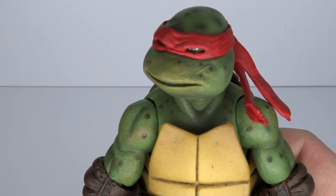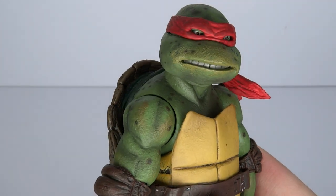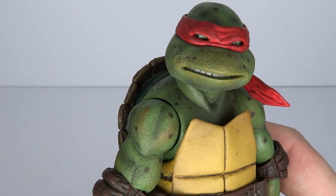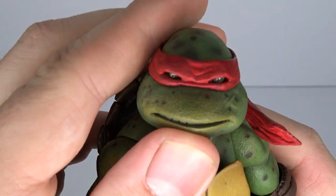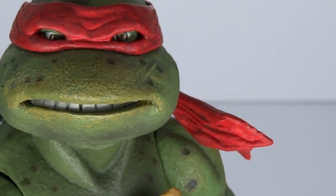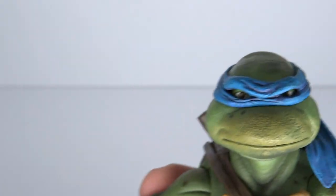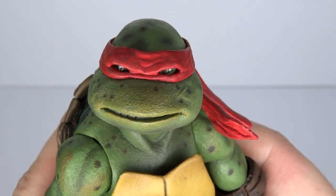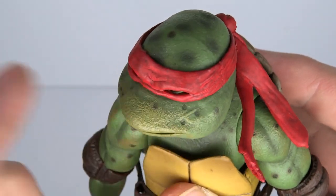The facial expressions are really what makes the difference here. We got Raph with the, what's wrong with his eyes? What's wrong with this eye? Oh boy. Don't tell me. Yeah, we're having quality control issues again, just like last year. It's okay with Leo. Yeah, as an exclusive. Okay, we have the scar over there.